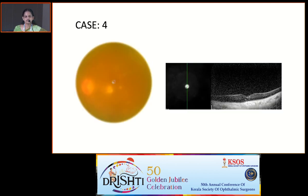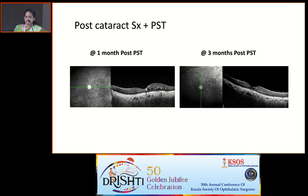And this is the last case. You can see it is center-involving macular edema in a very dense cataract. The fundus view was very hazy. We could take only a line scan. We gave posterior subtenon along with cataract surgery, and the vision improved to 6/6 at 3 months. So even though it is a second-line agent, if we carefully select some of the cases, steroids could give additional benefits in diabetic macular edema. Thank you. Thank you, madam, for this opportunity.